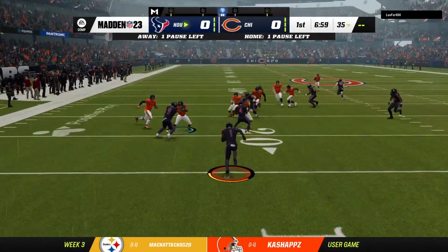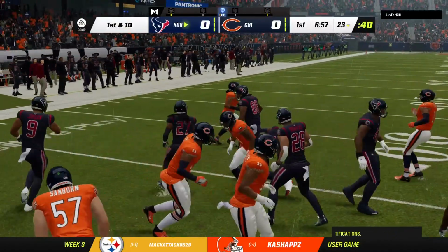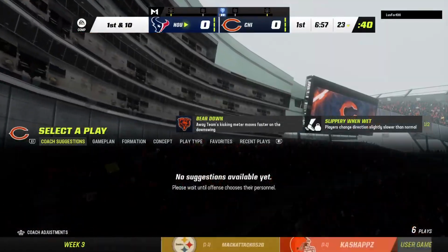This one fielded at the 5. And not much happening on the return as he'll get this to about the 23.